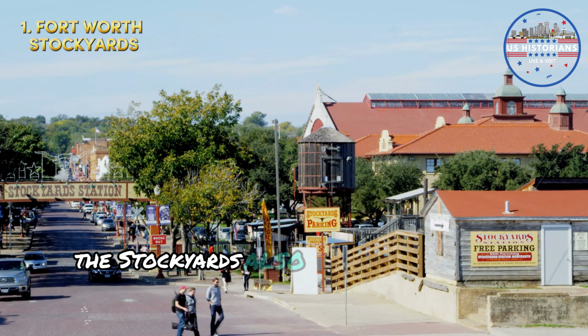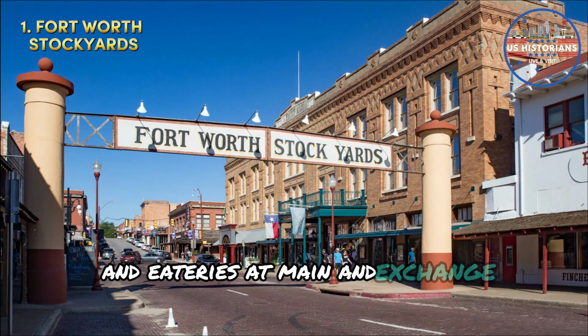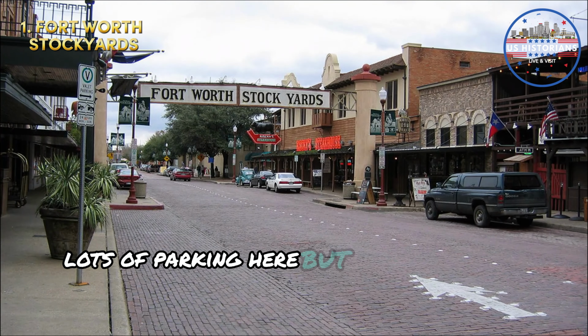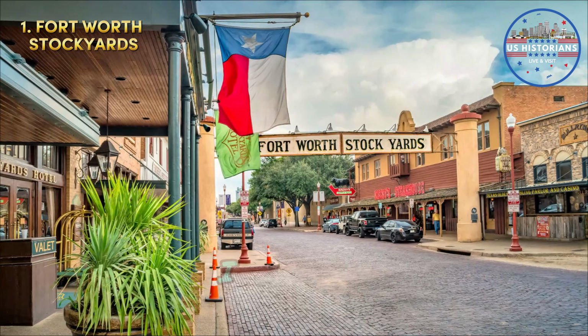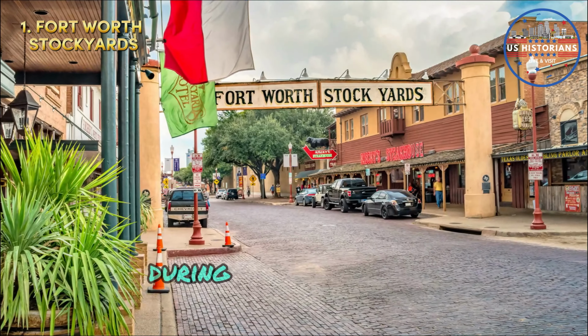The Stockyards also offer a variety of shops and eateries. At Main and Exchange, you've got some of the steakhouses. Lots of parking here, but be prepared to pay. I like to ask, why can't they just block off the roads through here during the busiest times?